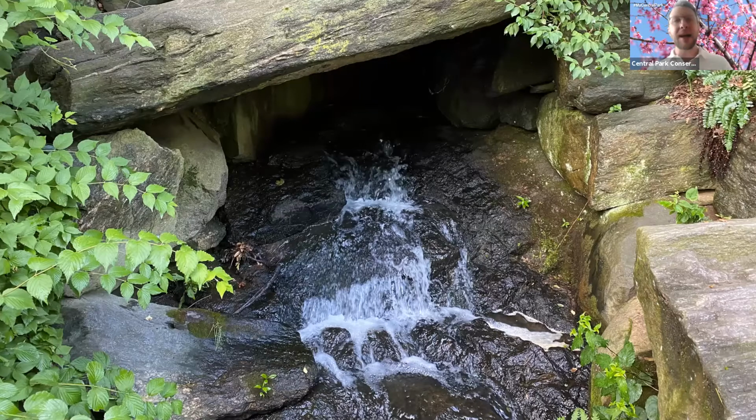And sometimes when people hear that the water in Central Park is all man-made, that kind of takes away from the magic, but I think it adds to the magic. Because isn't it magical that they were able to create something that was completely engineered but feels so natural and peaceful? Speaking of natural and peaceful, this is the other side.